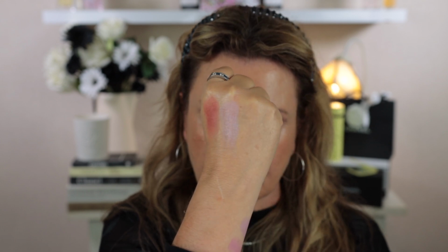Absolutely gorgeous. So I'm going to take a Suqqu brush because this is quite a strong colour. I think the shade is absolutely beautiful, but I just want to use a brush that's a bit more fluffy so that it doesn't place down too much pigment to begin with. I can always build it up if I want to. So we'll start off with the blush.